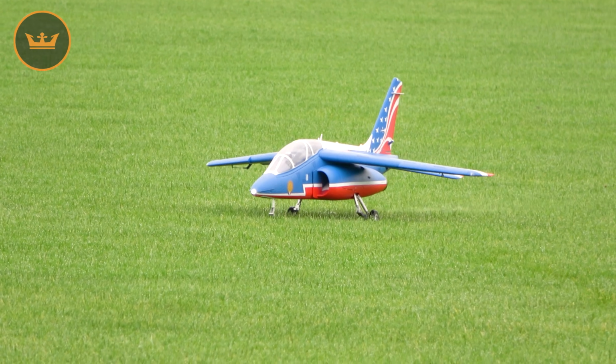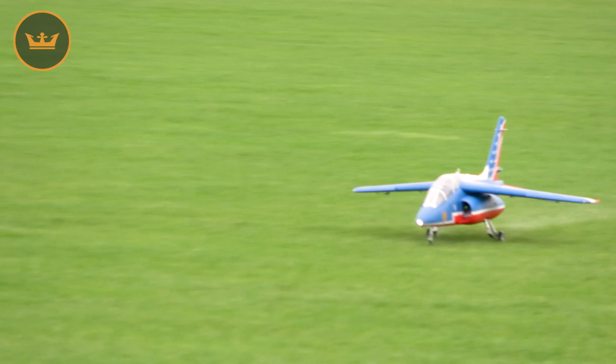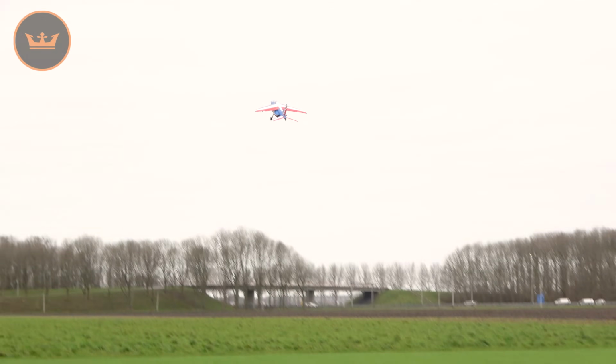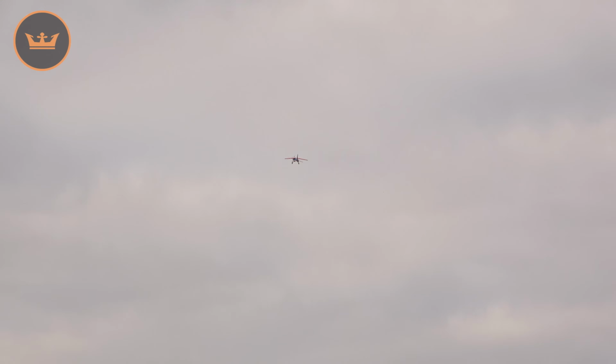Take it off. Full power. Hold up the elevator, and away she goes. Nice climb out there. Proper sound. Just got to cycle the gear. I'm on just about half throttle now. Always good to check the gear. Yeah, that's up. And she's clean. All right.